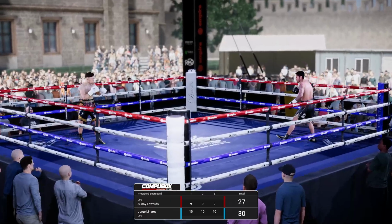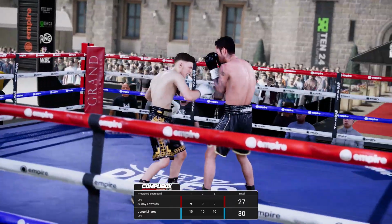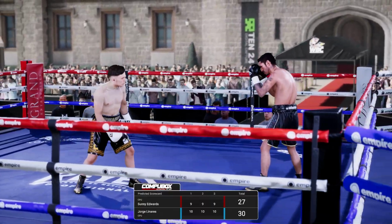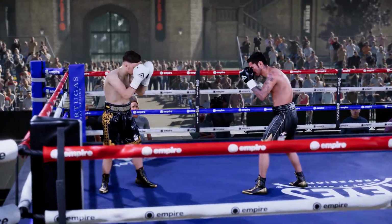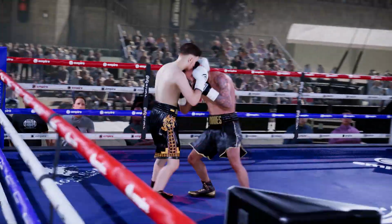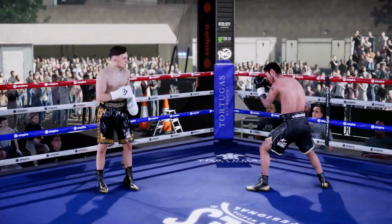Here we go in round 4. Who's going to land the first big shot? Safe to say that last round was a nightmare. Let's see if we can turn it around here. That was a tough last round. Now you've got to make sure he doesn't put it on you. And that's what he's going to try and do. So tie him up, hold him, lean on him. Don't get drawn into a fight. Not yet. Not until your senses have come back.